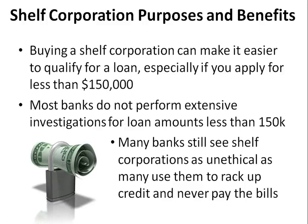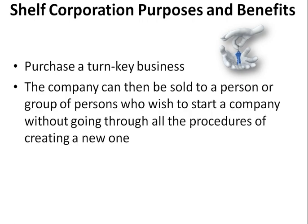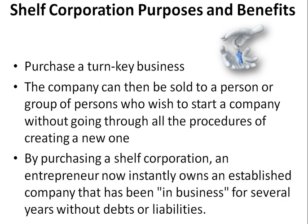But it's very important to note many banks still see shelf corporations as unethical, as many use them to rack up credit and never pay the bills. When you purchase a shelf corporation, in some cases, you are purchasing a turnkey business. The company can then be sold to a person or group of persons who wish to start a company without going through all the procedures of creating a new one. By purchasing a shelf corporation, an entrepreneur now instantly owns an established company that has been in business for several years without debts or liabilities.